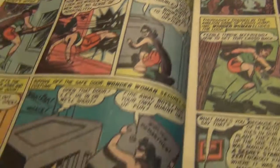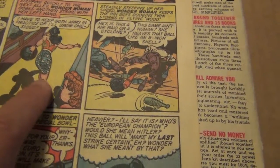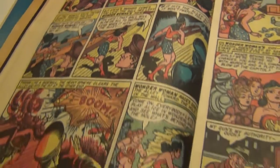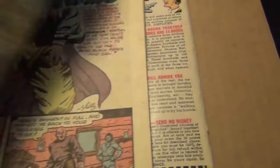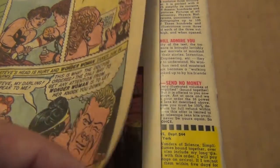This is a neat issue where Wonder Woman has to go and retrieve her costume again. I actually like the first incarnation of Wonder Woman, as far as, I'm not sure what you call it, the skirts. I'm just gonna flip through this real quick so that you can see the interior of this book. It's just a really fun read. It's definitely not a long story, as in most Golden Age books. You see it's 13 pages and that's it.